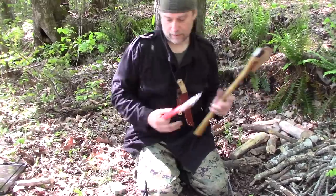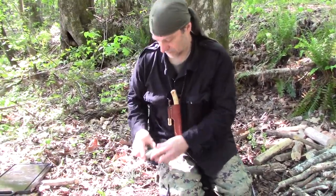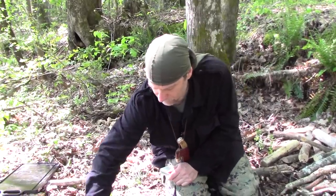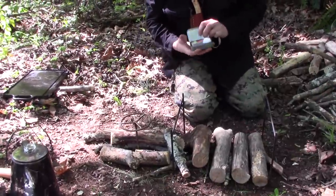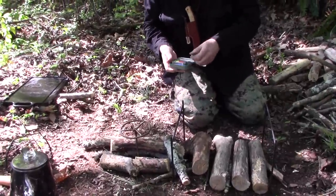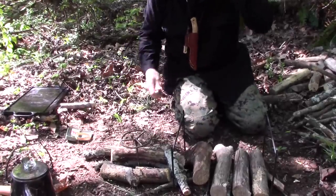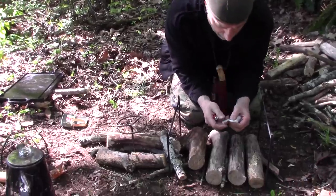All right. So what I'm gonna do now, let's see, I'm gonna get the fire going in two different places here. All right, I got two cotton balls and a lighter. So, I'm gonna fluff up one end of the cotton ball.